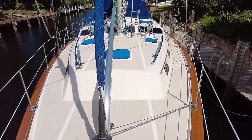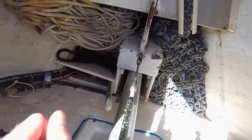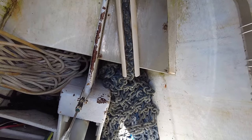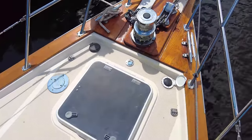I love its lines. Forward compartment, you can see there is a turnbuckle there for the staysail, as well as your chain locker and a locker for any excess line and whatever else you might want to put up here that's light. So that's that. There is also a water washdown up here as well.